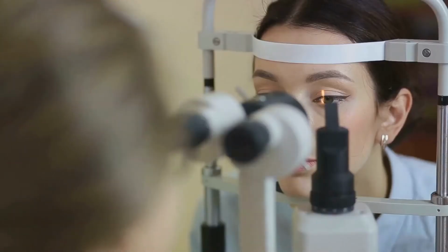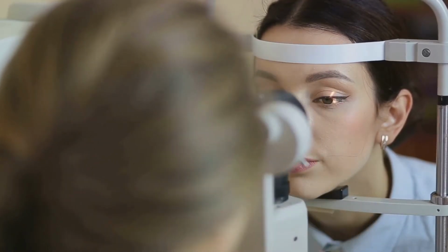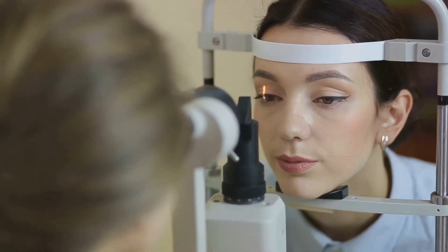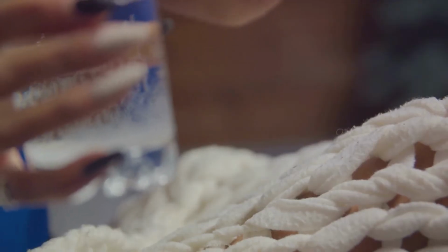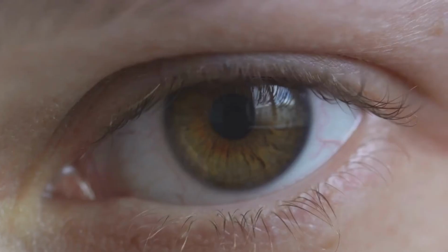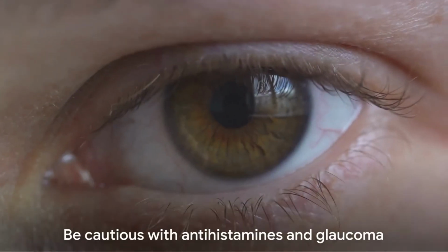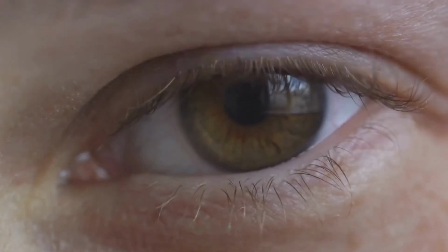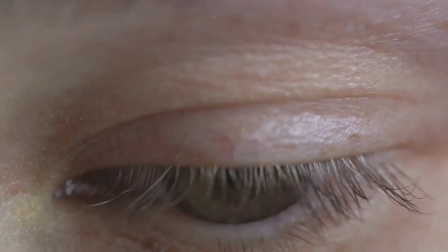These attacks can cause a rapid rise in eye pressure, leading to severe eye pain, redness, blurred vision, and even permanent vision loss, if not treated immediately. Even for those with open-angle glaucoma, long-term use of antihistamines can still pose a risk. While the immediate effects might not be as dramatic, over time, they can contribute to an increase in eye pressure. So it's not just about avoiding antihistamines, but about being aware of their potential impact on your eyes. So be careful with antihistamines if you have glaucoma.